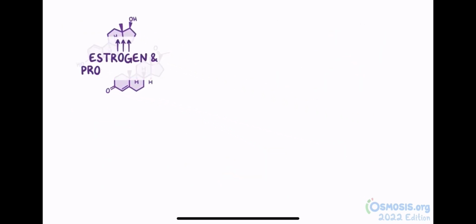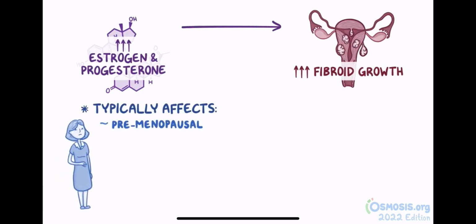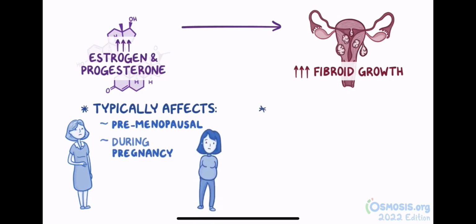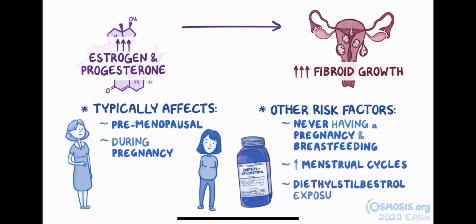So, the more estrogen and progesterone that are available, the more a fibroid is likely to grow. This is why fibroids typically affect premenopausal females, and why they grow rapidly during pregnancy, when there's a lot of estrogen around. Another risk factor for developing a fibroid is never having a pregnancy and breastfeeding, and having many menstrual cycles, each with a wave of hormones. Finally, a historical risk factor that's less relevant now was exposure to diethylstilbestrol, an estrogen medication that used to be given to pregnant women.